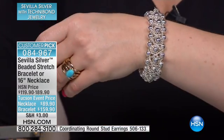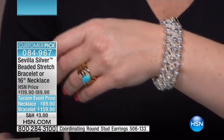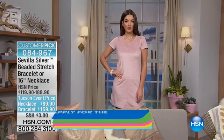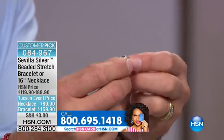That's nice. Now, the weight on the necklace, I think, is almost an ounce of silver. I think it's 25 grams of silver. We're talking about a substantial, important piece of jewelry. And I would love to show how this is strung, if I may, because a lot of us have seen inexpensively done jewelry, but this is the real deal.